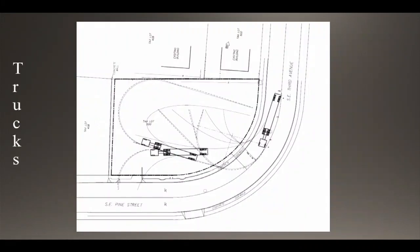Next slide, please. This is a diagram where I've rotated the property 90 degrees, so true north would be to the left. And it illustrates an over-the-road truck, like with a 45-foot trailer, pulling in onto the site at that access point. And then to the left indicates how a truck would leave the site if you were allowed to have a second access onto Pine Street.